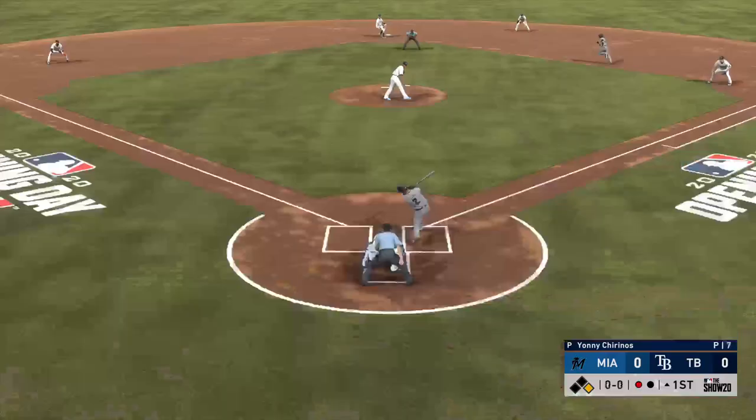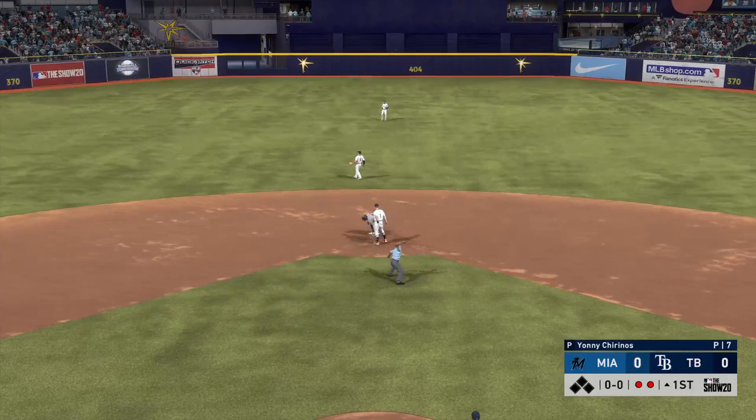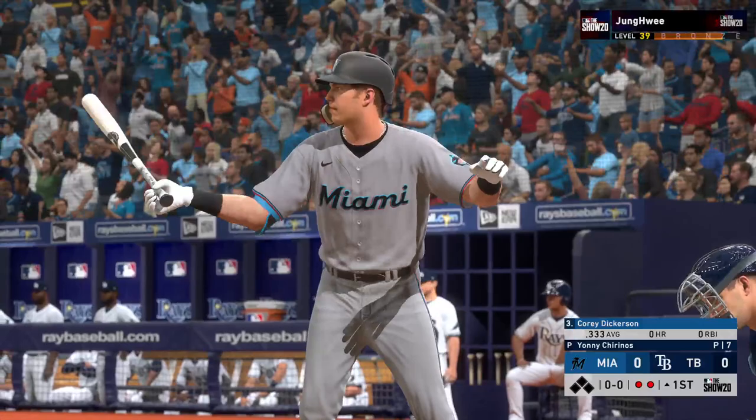He's running. Got him swinging. The throw is right there as Zunino made that caught stealing look easy. Coming to the plate now, Corey Dickerson, as he'll get his first opportunity in this one.